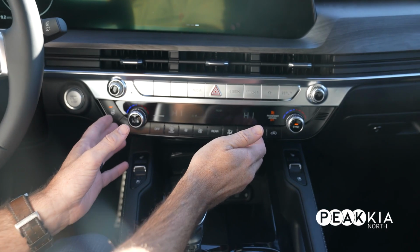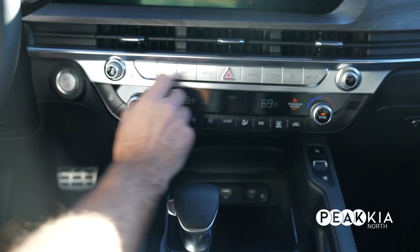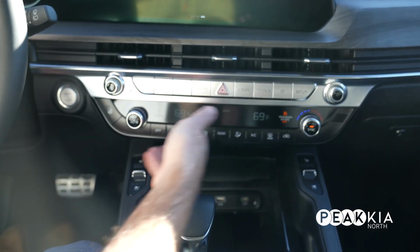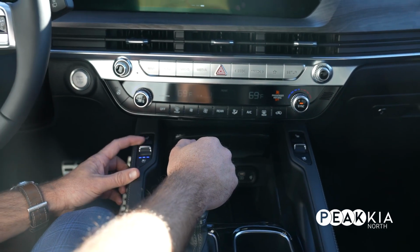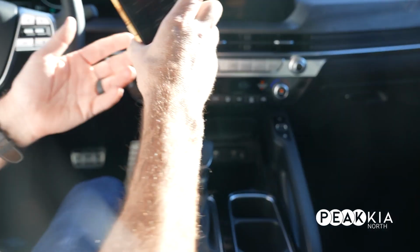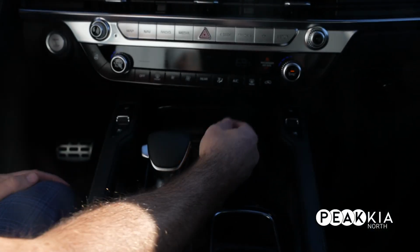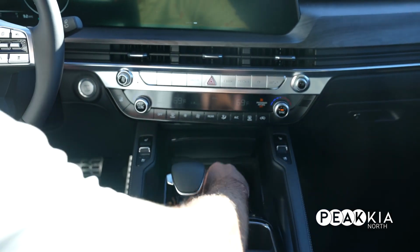Down here on the climate control, you have dual climate control on every single Telluride right now. So you're gonna have mine, passenger, fans, heated steering wheels over here. Everything else is self-explanatory. Down here, you have the heated seats up, cooled seats down, high, medium, low. And then in here, and I show you with my phone, you're gonna set your phone right here, and then it will be wireless charger. And you can close this too if you wanna hide it.